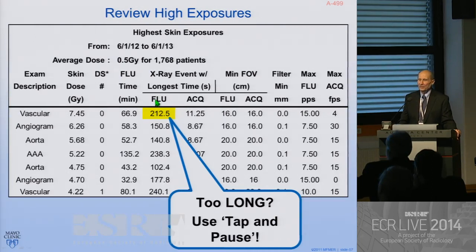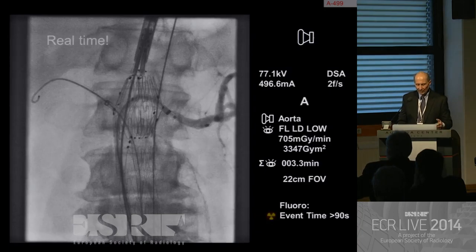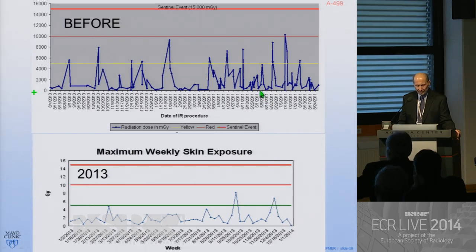Likewise, we can recapture in DICOM the single irradiation event that is of the longest duration. And if you have a 212-second period of time for one irradiation event, that means the foot is on the foot pedal for that length of time. I would think that the opportunity exists that the physician might have been otherwise engaged dealing with catheters and forgetting that they have their foot on the pedal. It would be so convenient to have it communicated that the fluoro event time is exceeding some period of time, just as an aid, as a reminder that they are going through a fairly long period of time. So you can see our before exposures, our after exposures are substantially reduced.